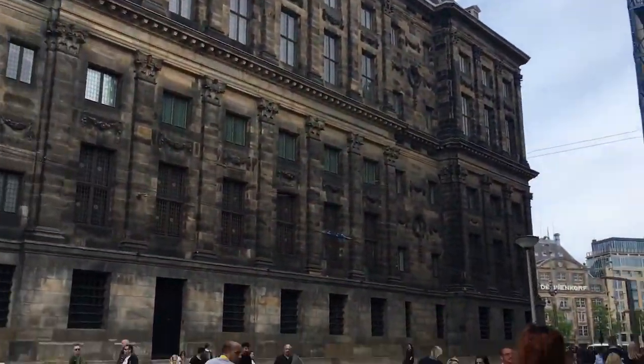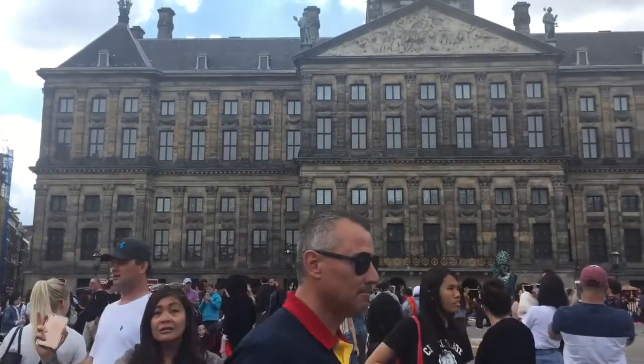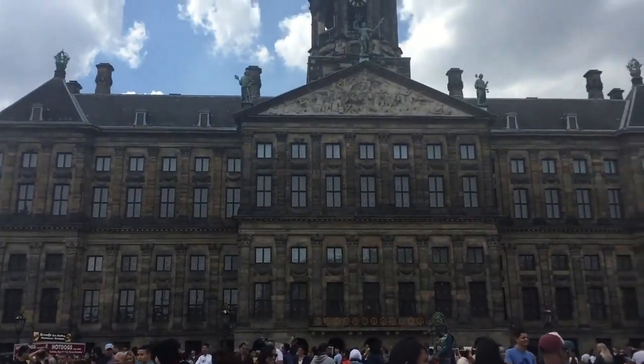We're heading now to the Royal Palace. Royal Palace here in Amsterdam. So this is a square. So you can show the square. Yeah, I like it.